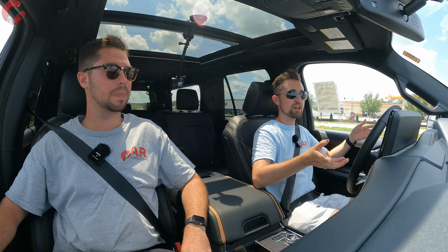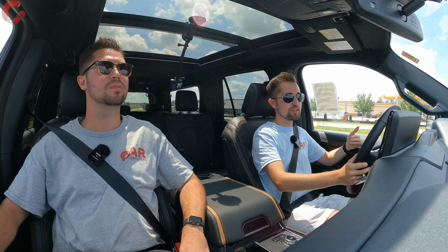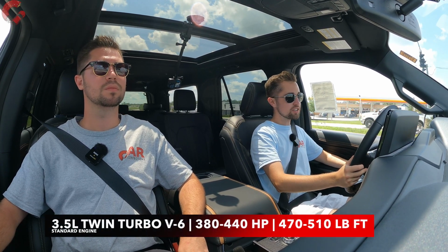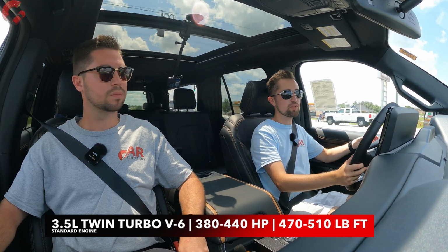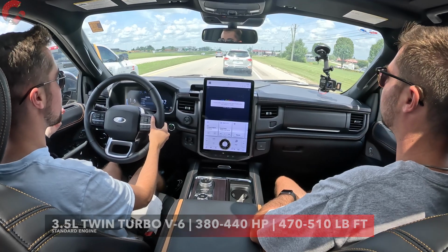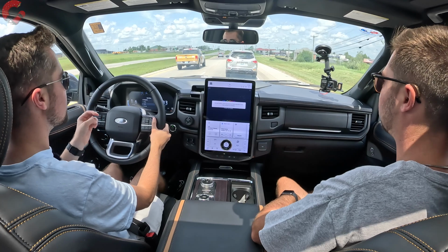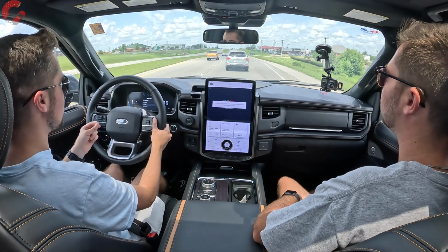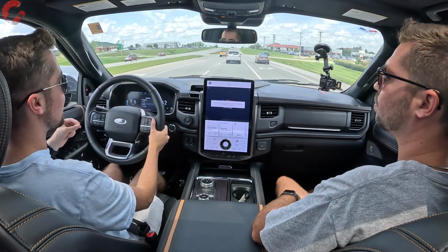Now, of course, to remind you guys from the spec dump at the beginning, this is Ford's 3.5 liter EcoBoost twin turbo V6 engine. And this is going to come in 3 different tunes across the trim level structure. So you're going to begin with 380 horsepower. You move to 400 horsepower for your top end trim levels, but then you also have 2 special models that have 440 horsepower. Those are going to be the Timberline and the Stealth Edition model. We did drive that last year.